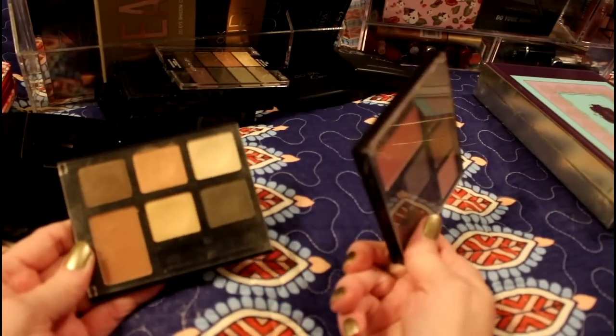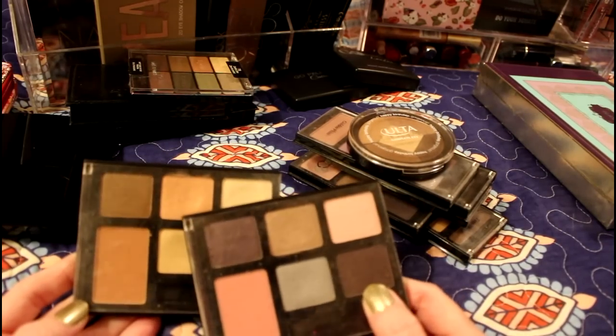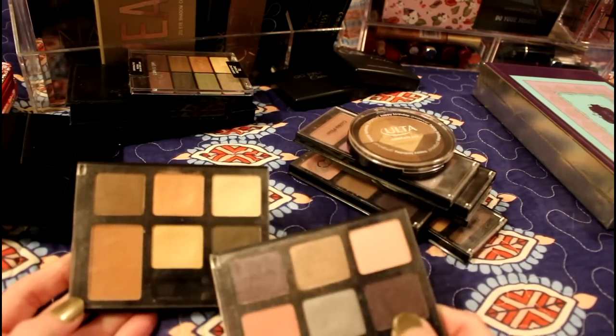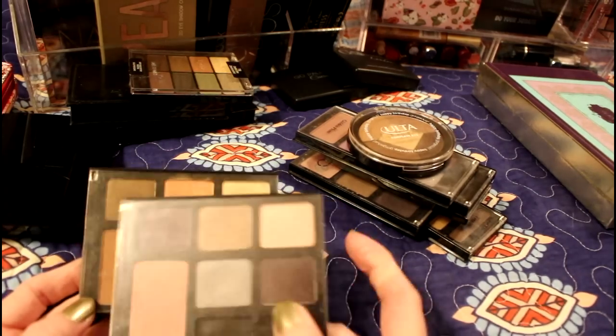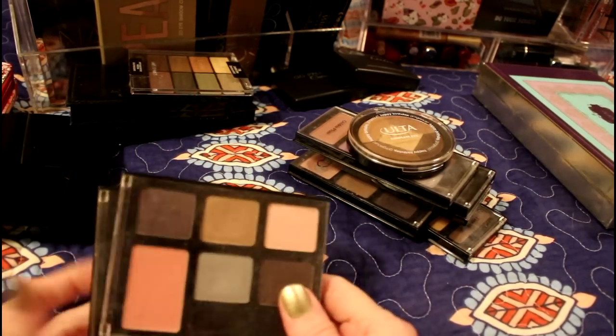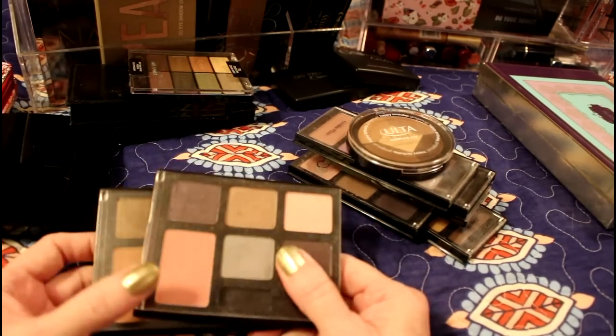Speaking of which, I have these 2 also. I like these for different reasons. They're color coordinated, and I really love these colors. Believe it or not, that orange looks spectacular on. I really love this green. I really like these, and the money's already spent, so I'm going to use them up.